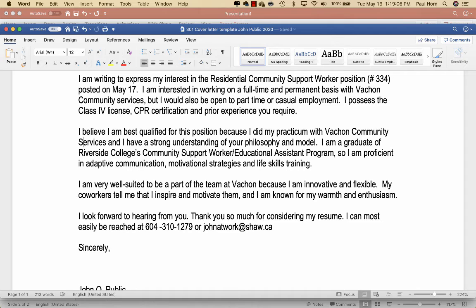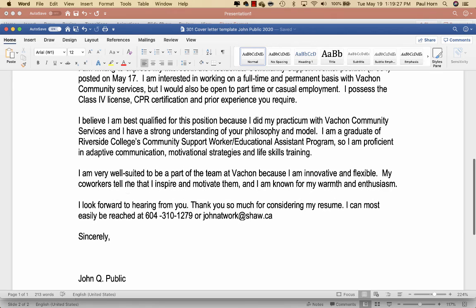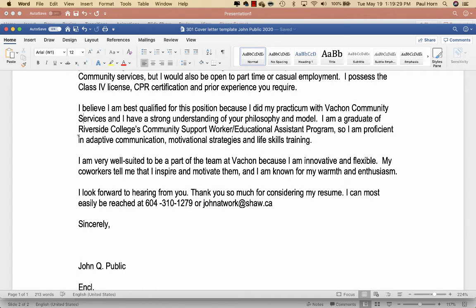So that's what we're talking about here: skills and knowledge, or certifications and credentials. When we get into the third paragraph, you'll notice, by the way, I gave you up to two to three sentences. Here, count the periods: one, two sentences. Here, one and two sentences. Less is more. I'm very well suited to be a part of the team at Vashon because I am innovative and flexible.